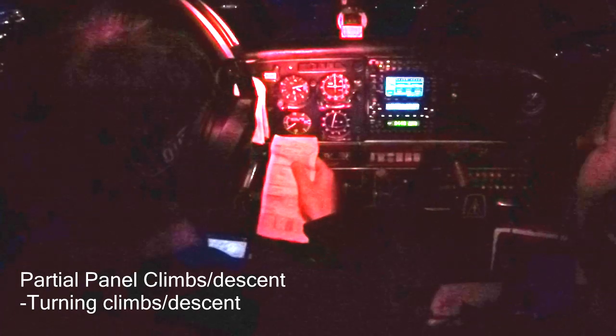While you're doing that, I want you to do a checklist. Actually, cruise checklist, sorry. Electric fuel pump off. Power is already set. Make sure, well, we won't make sure until we're actually cruising because we're descending. And the lights remain on. Good. That's the cruise checklist. Perfect.